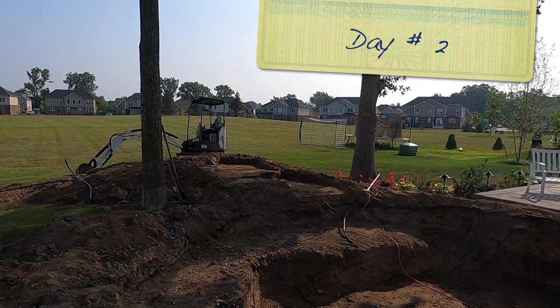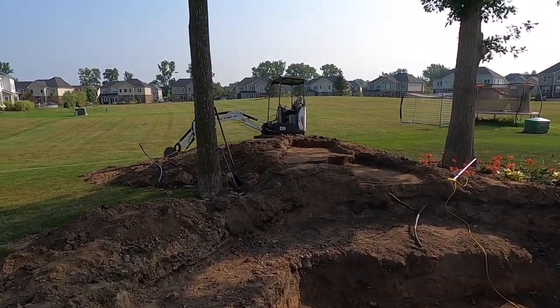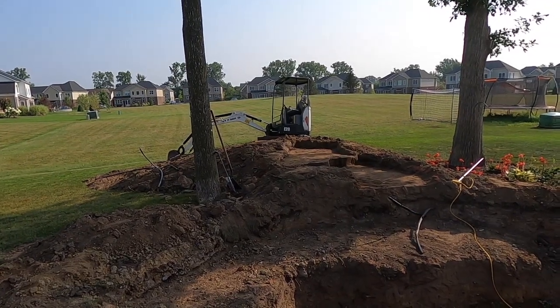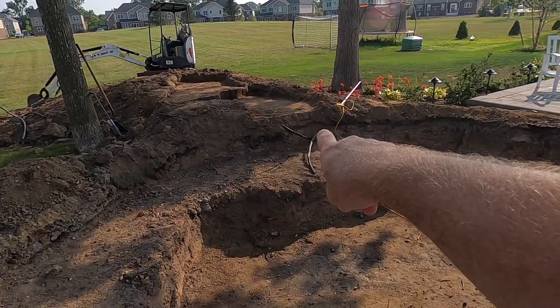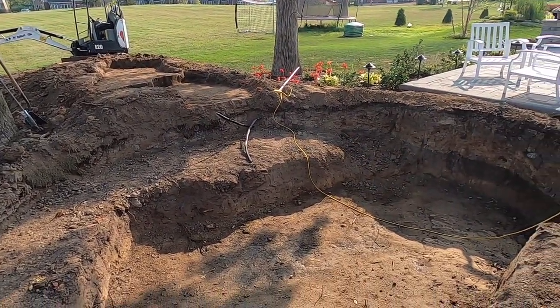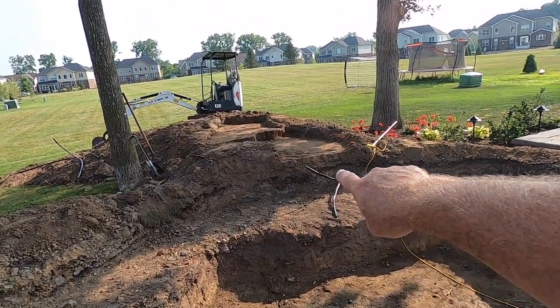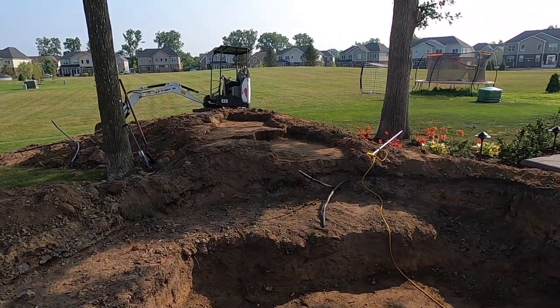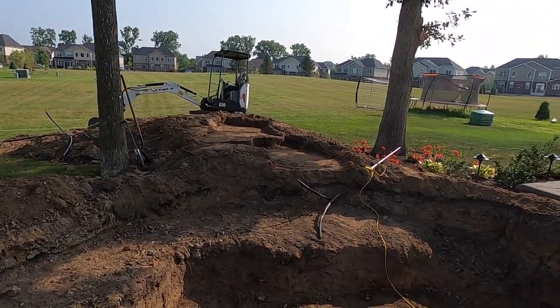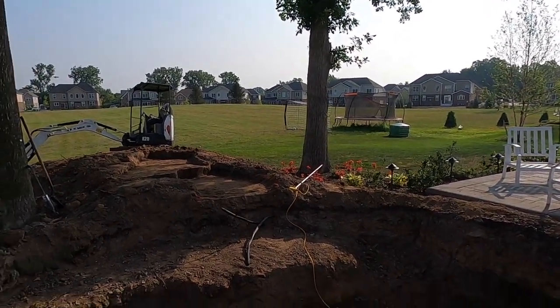So we're here on day two, waiting for the boulder delivery. The crew is on their way. So I'm just gonna work on getting a couple details out of the way. A couple sprinkler lines that are running, they were running across the pond for the area. So I'm gonna pull these back into the bed, get them up. That way the irrigation contractor that comes out to repair them, he'll take care of that. But at least they'll be out of the pond.